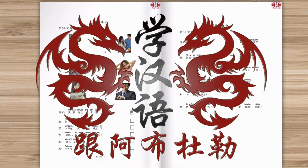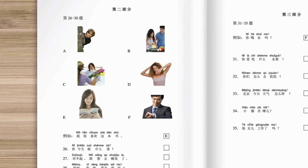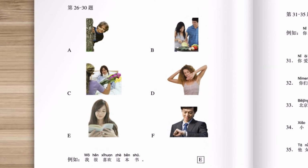This is segment number 2 of the reading part. There are 5 questions in it. In this segment, you have to read the statement given in the question and choose the alphabet of the correct corresponding picture.